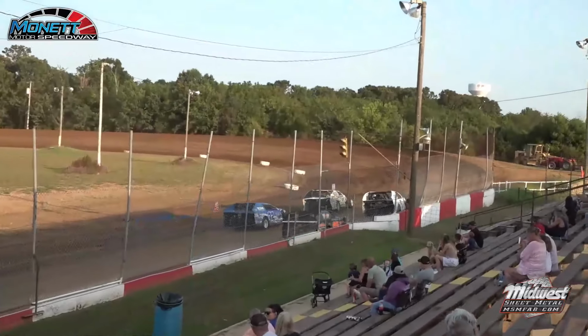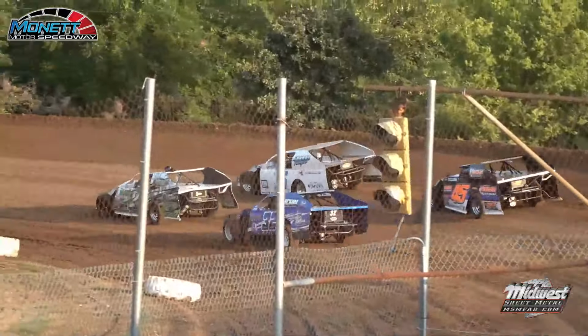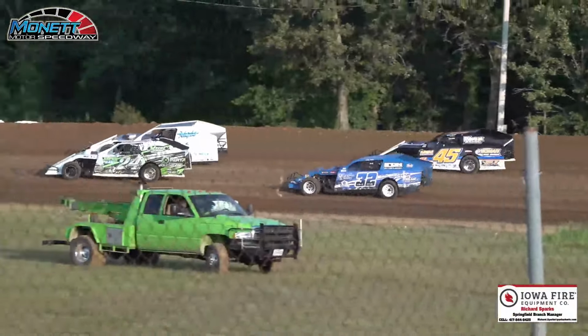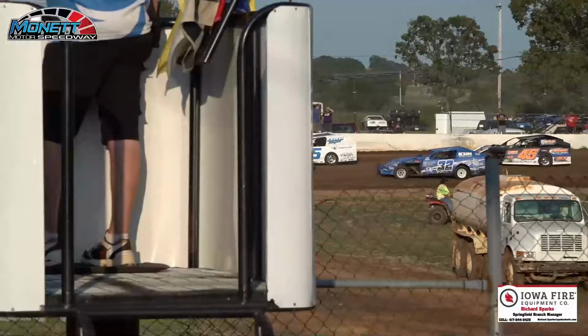Still waiting on the 30 machine of Cody Cook. Lights are out. I believe we're going to go ahead and run without him. Patrick Lewis and Daniel Anders are row number one. Kelly Chick Hicks and Dan Culp are row number two.